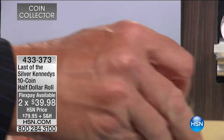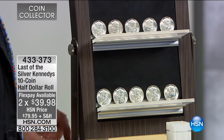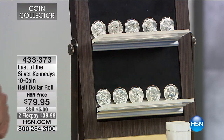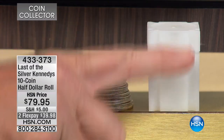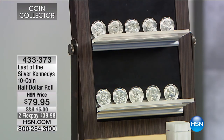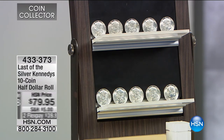So you're going to get 10 of those in the roll that you have right here. Now, the roll will hold 20, so if you do two orders, it'll fill up the entire roll. If you do one order, it'll be halfway full. If you do two orders, it'll be full. There are people that buy lots of multiples of these, and already the phones are extraordinarily busy. If you buy four orders, you'll get two rolls, and so on and so forth.